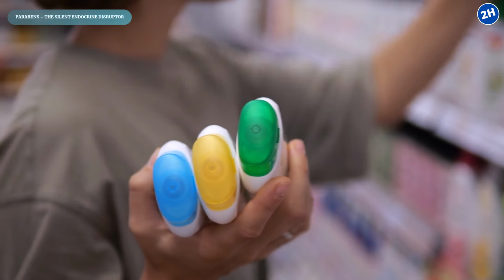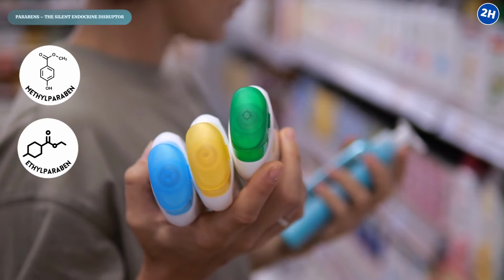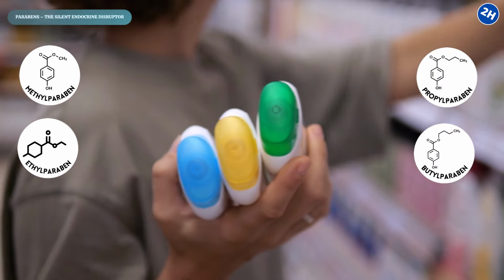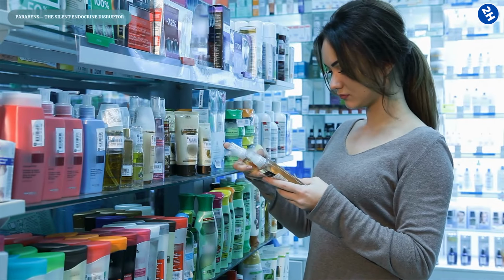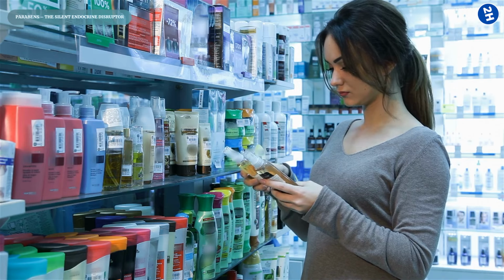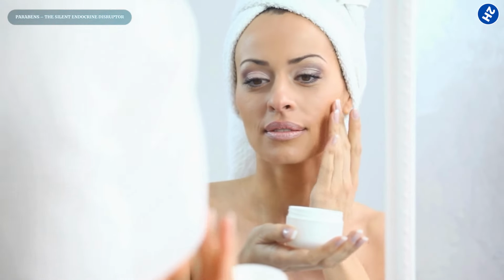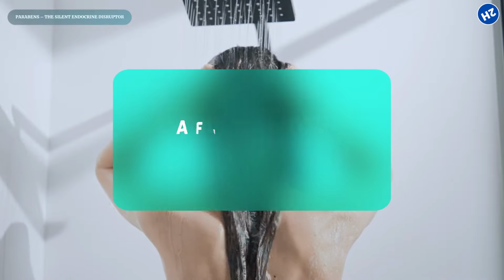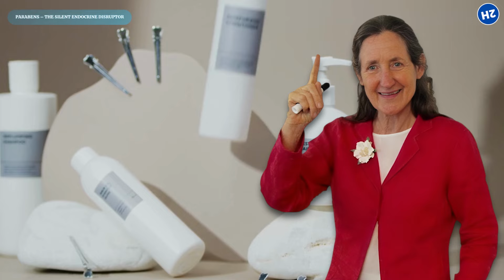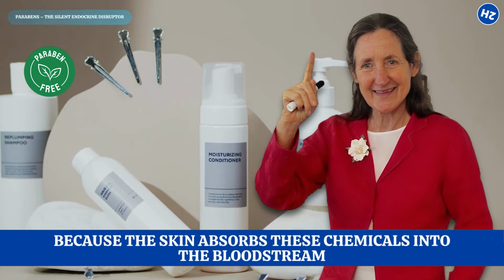O'Neill suggests being cautious with products containing methylparaben, ethylparaben, propylparaben, and butylparaben, as these are the most common types. Even though regulations allow small amounts of parabens, many products, like shampoos, cosmetics, and moisturizers, contain them. This means people are exposed to a mix of parabens every day. Over time, even low doses can build up in the body and affect the endocrine system. O'Neill recommends opting for paraben-free products because the skin absorbs these chemicals into the bloodstream.